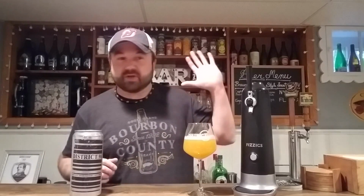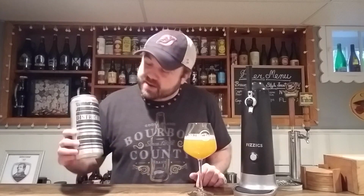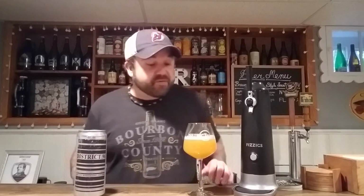Full disclosure, I had this beer at the brewery about a week ago or so, and I specifically had it on nitro. So they had just a regular draft line and then a nitro. The beer literally blew my mind on nitro. So obviously you can't get nitro beers to go, so I ended up getting just a crowler of the regular beer itself just to take home with me. Figured I wanted to do a review for it.